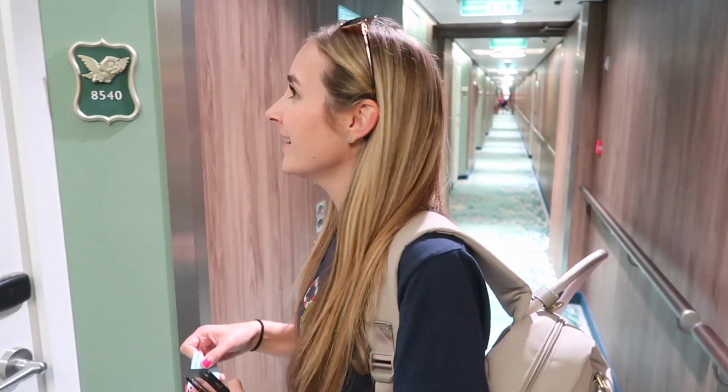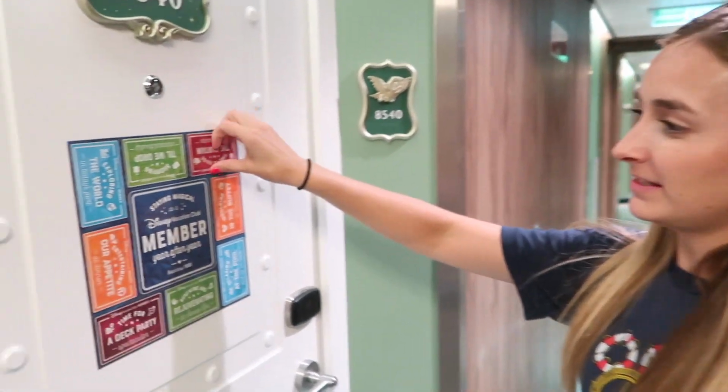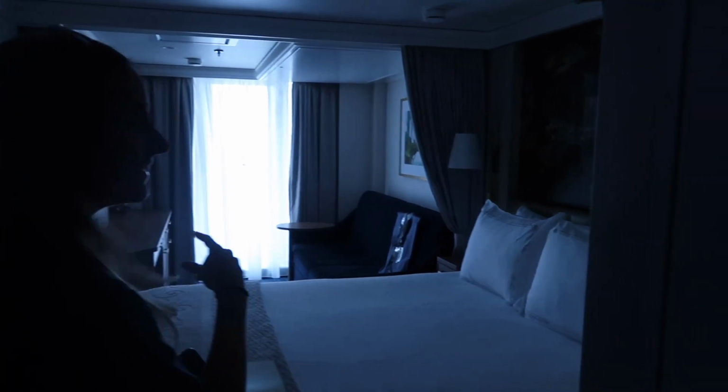All right. So we just got down to our room on floor 8. We are Sleeping Beauty. We got a DVC member magnet and lanyards. Cool, it's awesome. Oh, look at this. This is awesome. Oh my god. It's so cute. Okay, we'll do a full room tour. Stay tuned.